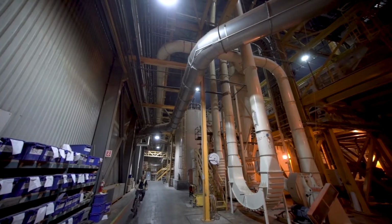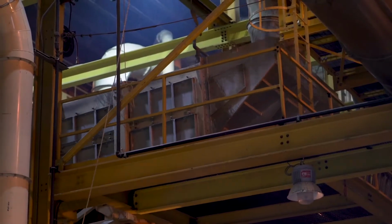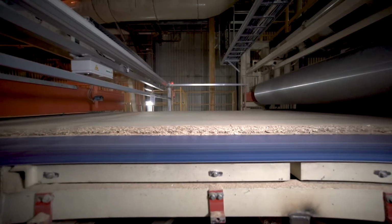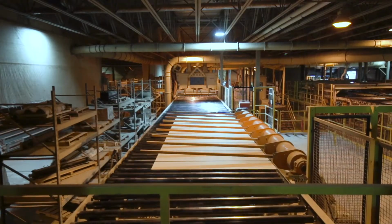Once the drying is done, we now have to take it to the screening area where we can separate it to have the core layer material and the surface layer material. We can now assemble 3 different layers: 1 bottom surface, 2 core layer, and also 1 top surface. We then bring them to the blending equipment.